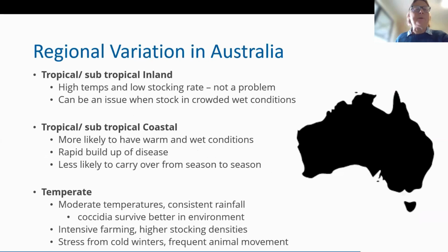So this means that within Australia, we see a little variation in how it presents. In your inland areas where you've got high temperature and drying and desiccation and lower stocking rates, we generally don't see a problem with coccidiosis until it rains.